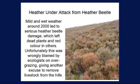This is heather under attack from heather beetle. As I say, the mild and wet weather around 2000 in particular led to serious heather beetle damage, which left dead plants and red colour in others. You can see those whitish colours there, they're completely dead. Now unfortunately this was wrongly blamed by the ecologists on overgrazing, and I heard constantly, oh, heather's been overgrazed, that's why it's looking like that. And it was another excuse to remove livestock from the hills, which was totally falsely based.